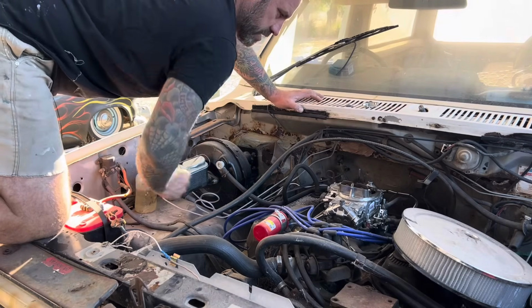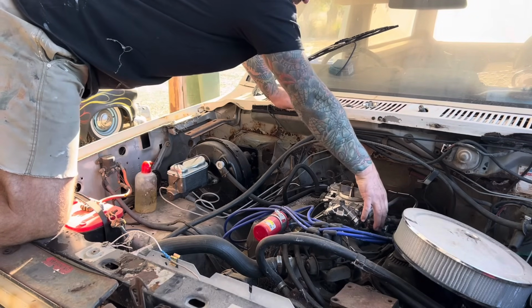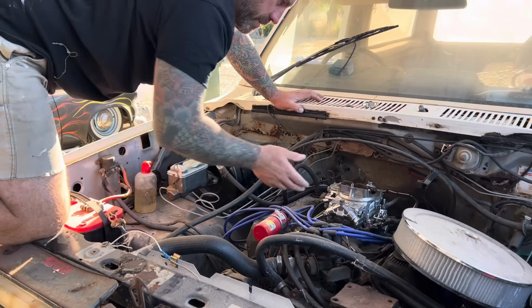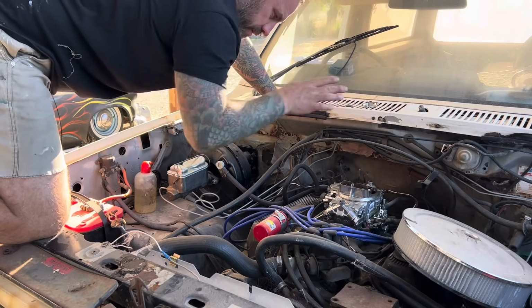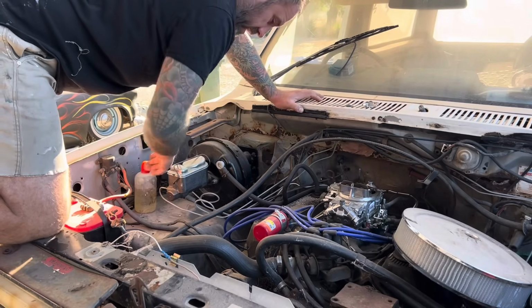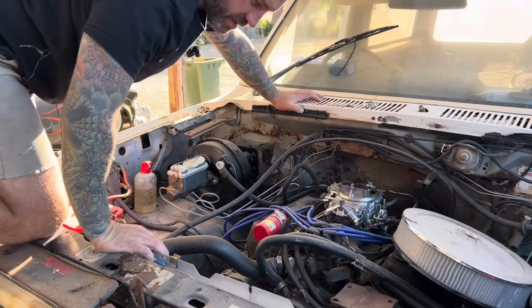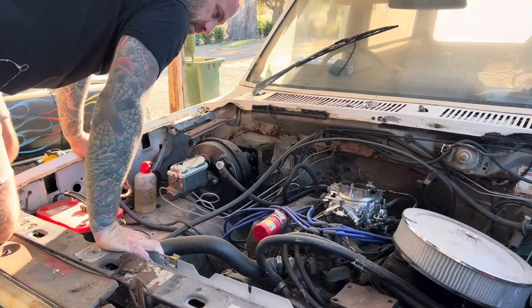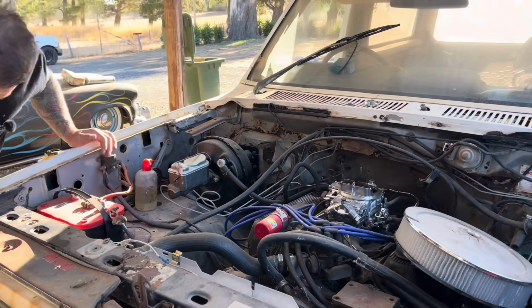And then you want to check your accelerator. The accelerator pump is squirting, so we know we got fuel there, and we know the carby at least has an accelerator pump. So that's going to be enough to get the thing fired, and should be enough to keep it running. I'm going to get down.